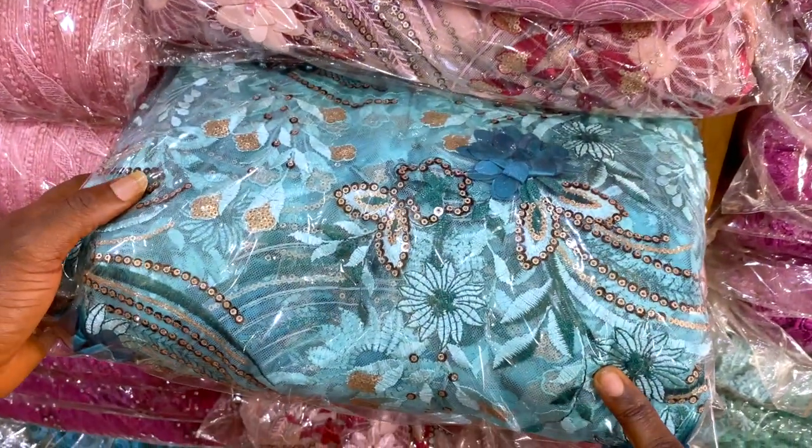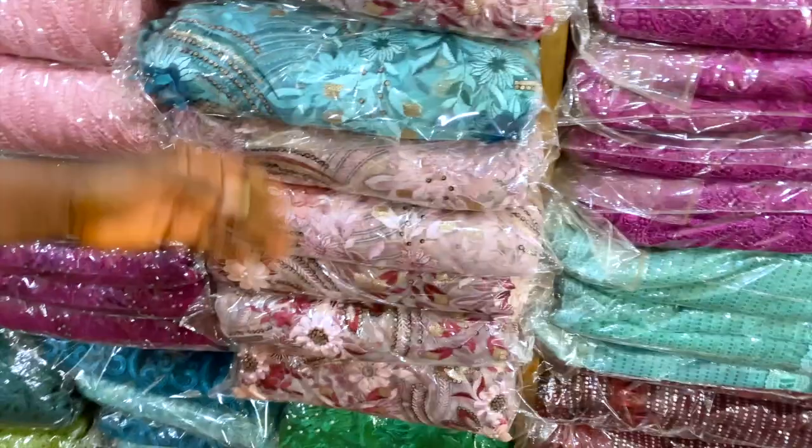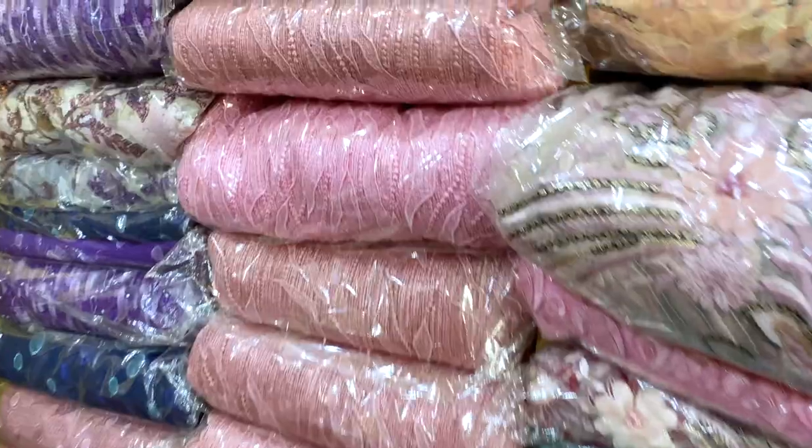And this is the green of it. Wow, I like this too. This particular one is fine. And there are other colors as well. Look at this. So many pretty colors.